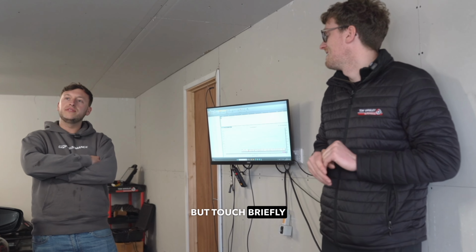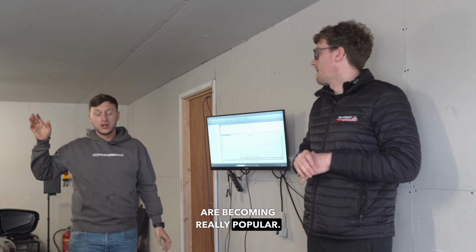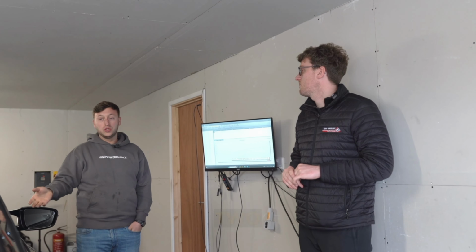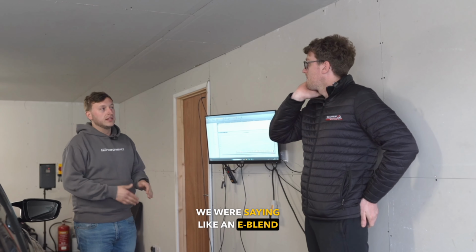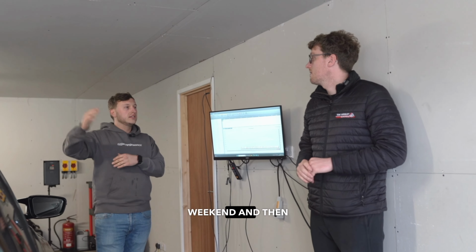But touch briefly on, so stage 2 are becoming really popular. This car has 26,000 miles on it. So the owner's had it for coming up to 2 years now, I guess. He's enjoying it, but he's done the stage 2. What would he do next? We were saying an e-blend is probably the next step, just to have fun for maybe a weekend, and then you can just jump back.